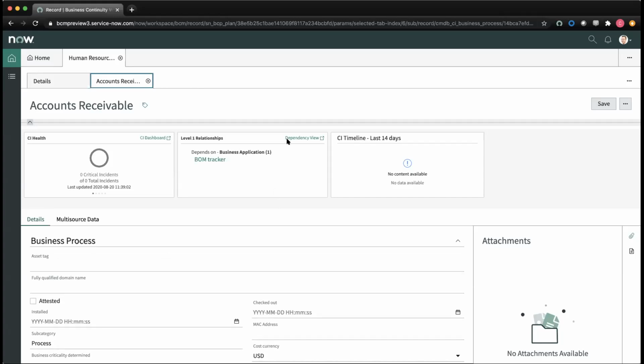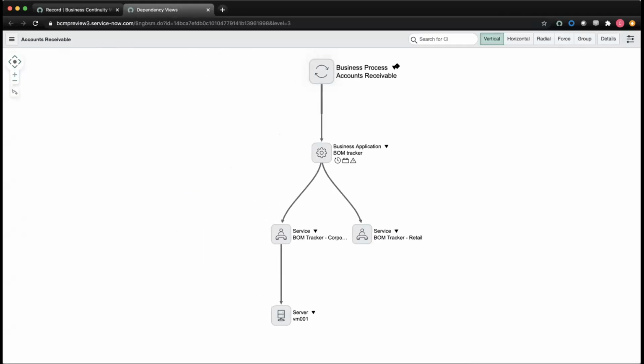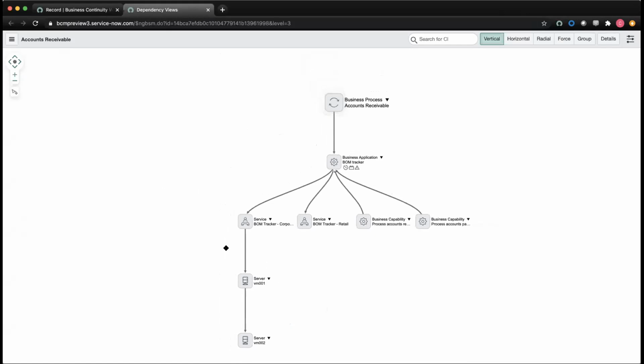I can also open up the dependency view. So now I'm looking at a similar dependency map, but from the lens of this particular business process. I can see that this process has a dependency on this particular business application. And then I can see downstream from the business application, as well as expand this to load more dependencies. So I can see the end-to-end process dependency view starting with accounts receivable here at the top.